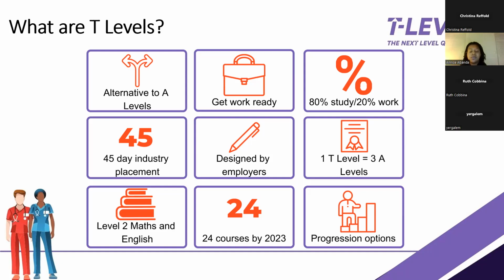So with T-levels, the student would be studying one T-level subject. So it's not like A-levels where you'd study three. You'd study one T-level, and that would be the equivalent to three A-levels. It would still be a nationally recognized certificate. In the same way that A-levels, for example, or BTECs can give you UCAS points, T-levels would still give you UCAS points.